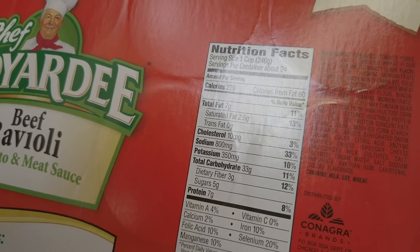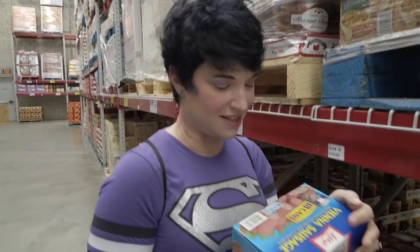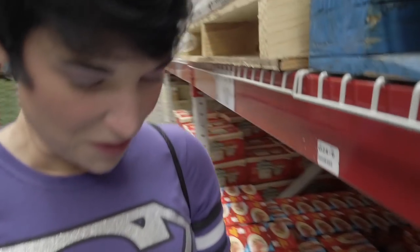Wow, that list is ridiculous. 33 carbohydrates in 1 cup. And our kids used to eat like 5 cups in a sitting. I don't think I will ever be hungry enough to eat Vienna sausage. Maybe Spam. They got some Spam over there.